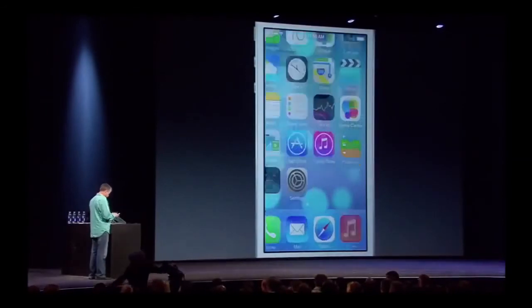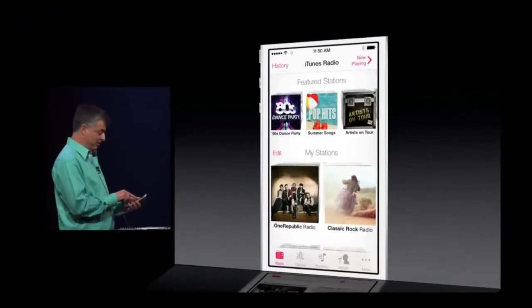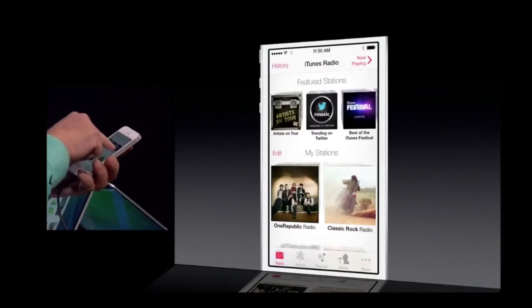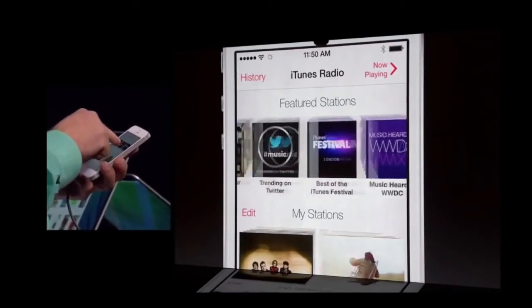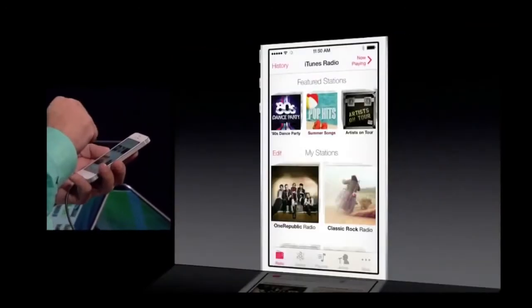And we'll launch the music app. And the first thing you'll notice is we've got a set of featured stations that our programming team have created. So you can see the songs that are trending on Twitter right now, or even the songs that you guys are all going to hear this week at WWDC. But I feel like summer songs. So you just tap.